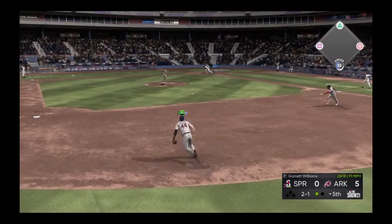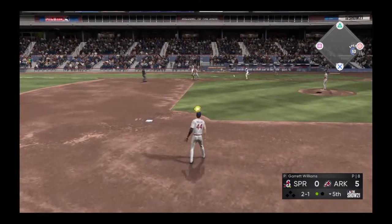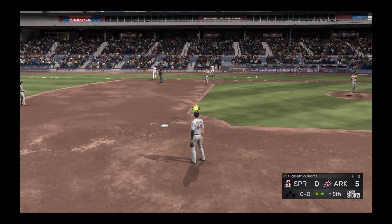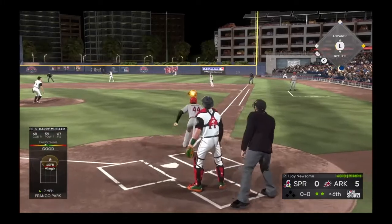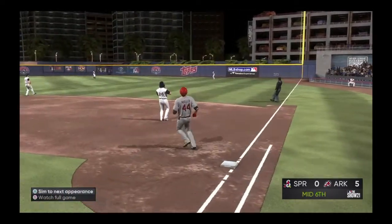Hit to short. Reined in. And that's the second out. So stepping in is Harry Miller. He's singled in 2 trips to the plate thus far. Fly ball out to straightaway right. Thomas is under it, and he makes the catch for out number 3.